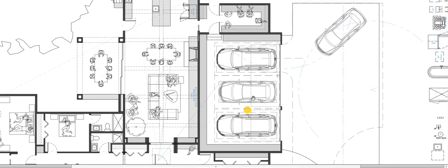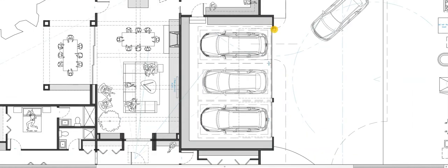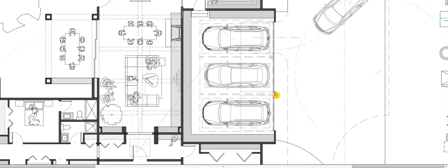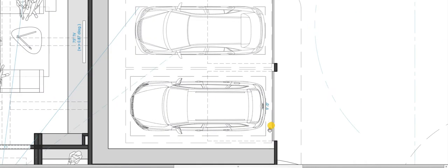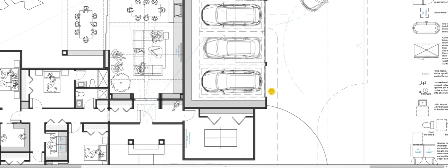I've made the garage bigger, flanked on both sides with, or wrapped all three sides with storage, and have rearranged the garage door. So now we have about 3.5 feet of wall space, 20-foot garage door, 1 foot of wall space, 18-foot garage door, 18, not 20. 18-foot garage door, 1 foot of wall space, 9-foot garage door, and then that same 3.5 feet. So I think this will look pretty good in elevation.